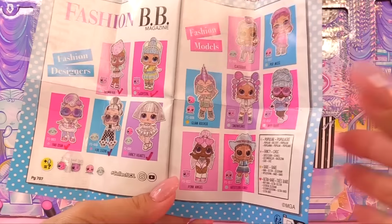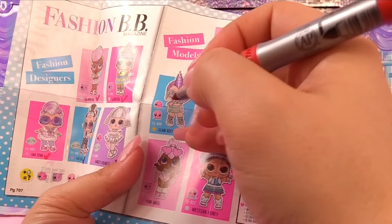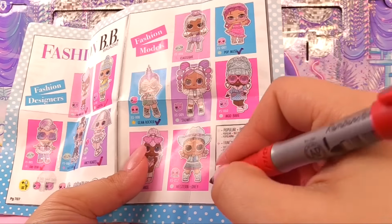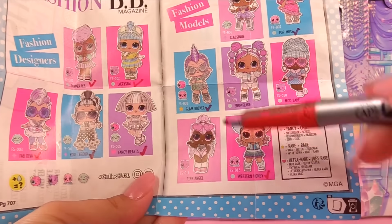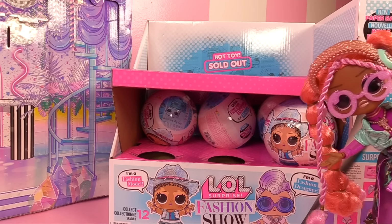Time to check off our checklist. Who do we have here for our fashion models? We have Glam Rocker. We have Pop Muse. And Western Honey. All we're missing is Classique, Snowflake, Pink Angel, and Mod Babe. And you have exactly four balls to find her in.